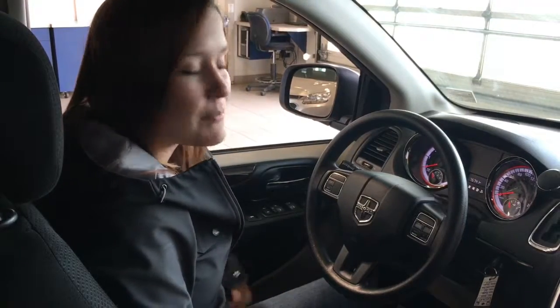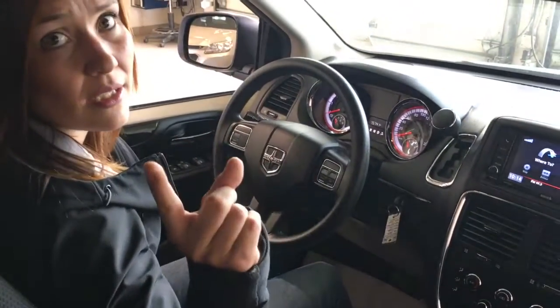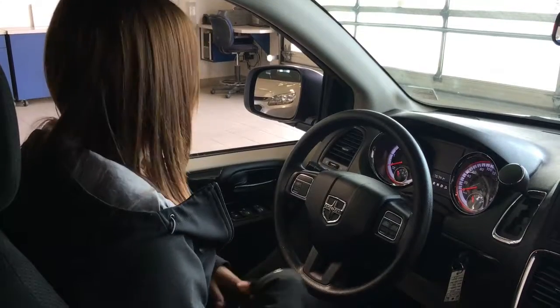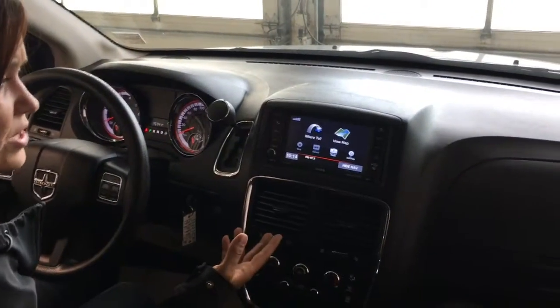In the front seat of the caravan now, in the very comfortable cloth seats, your driver's seat is power operated. On your key fob, you do have the power sliding doors as well as the remote vehicle start. With the kilometers, you have 74,741 kilometers. Moving over to the color touchscreen, there's so many different options that you can play around with.